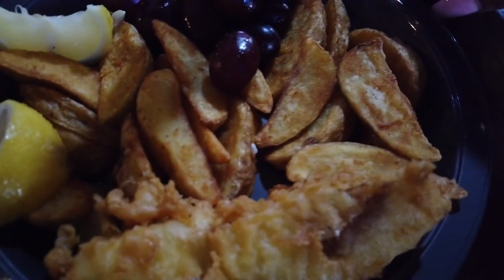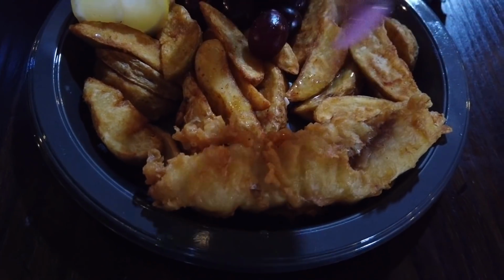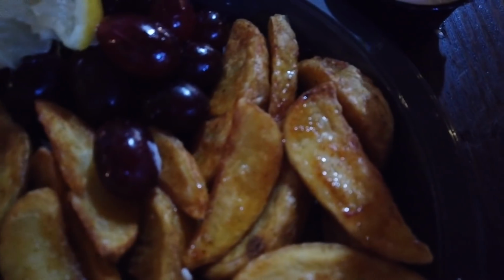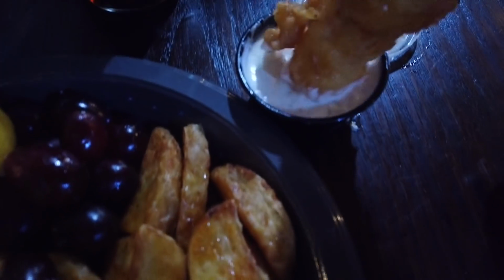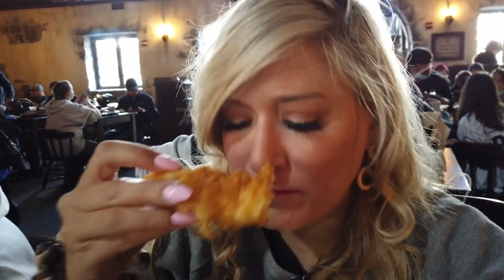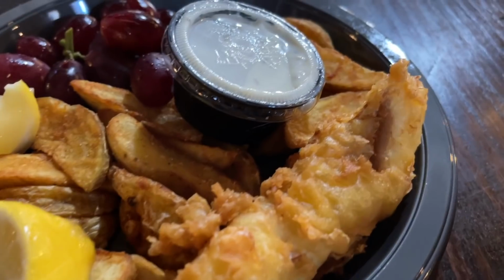All right, let's prepare this fish and chips. Gotta do our lemon. Then we gotta get our malt vinegar. I love the house-made tartar sauce here. It is phenomenal. It's way better than what comes out of a packet at Epcot, so. That's so good. Definitely my favorite savory thing to eat in the Wizarding World.